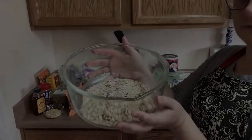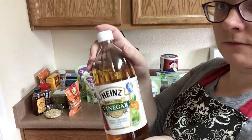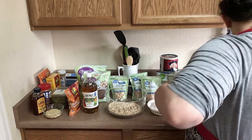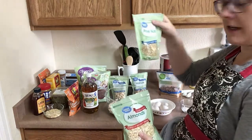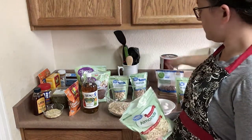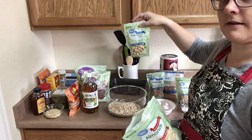For this recipe, we'll need 2 cups of rolled oats, 4 eggs, 1½ teaspoons of salt, a ½ cup of dried currants, 1 tablespoon of apple cider vinegar. And then you're going to want 2 cups of mixed nuts. Here I have almonds, pine nuts, pecan nuts, walnuts, and even some macadamia nuts.